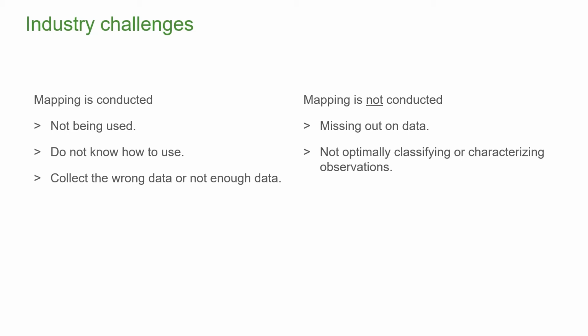We have a lot of people that are conducting maps, generating maps, but maybe they're just not being used, or maybe they don't know how to utilize them, or maybe they collect the wrong data or not enough data. And then you have a group of people that just don't see the value in mapping. So in my opinion, they're missing out on a lot of data and they're not optimally classifying or characterizing their observations in a systematic way. And that can really put your operation at risk.